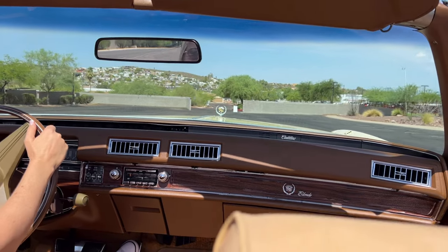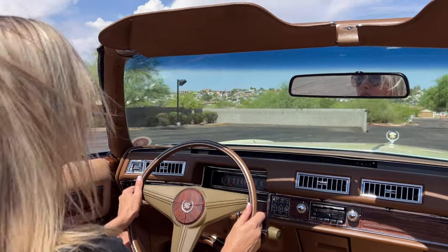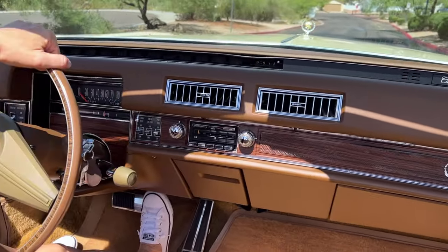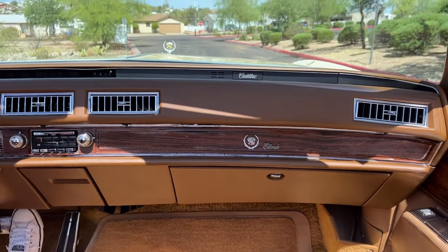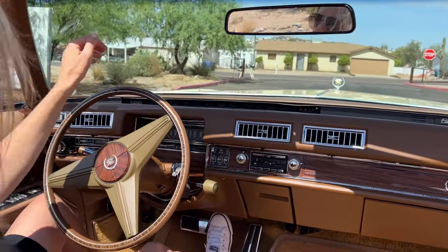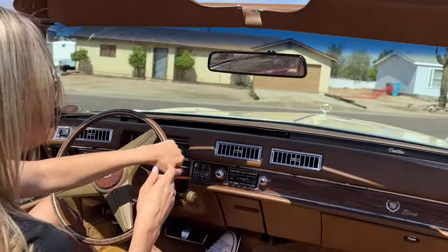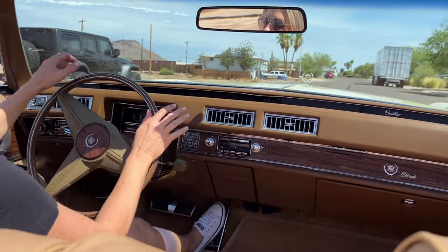So this is a driving video for this beautiful 1976 Cadillac Eldorado convertible. She has 33,400 miles. This Eldorado has enjoyed two owners. The first, her name was Cookie, and the Eldorado was gifted to her by her father, who was a dealer in the Midwest. She enjoyed the Cadillac for a very long time, and the current owners are our clients, and they've owned this Eldorado for a long period of time as well.